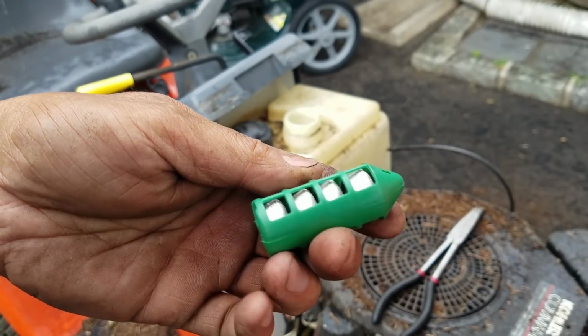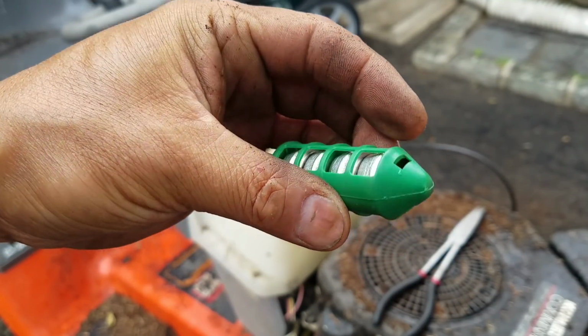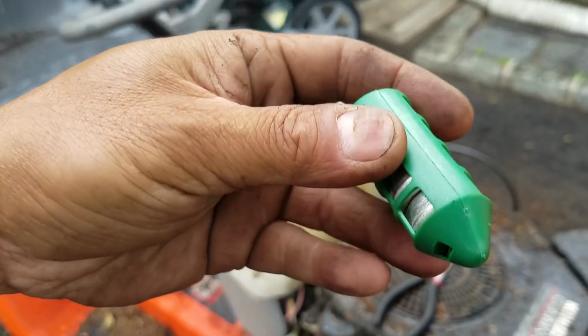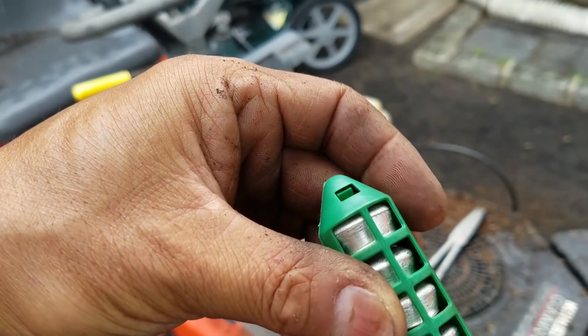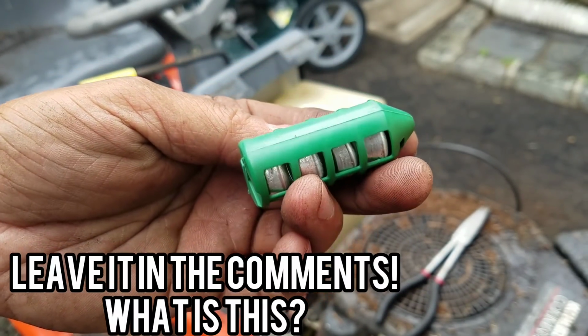Do you guys have any idea what on earth this is? I want to say it's like a float or something. It's got like aluminum weights in it, 4 of them. Looks very clean, but it doesn't look like anything attaches to it. Guys, leave in the comments, tell me what this is.